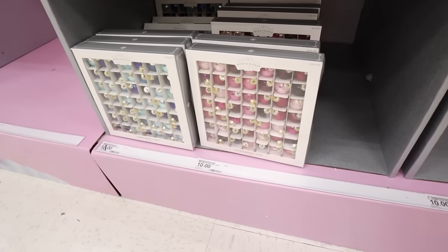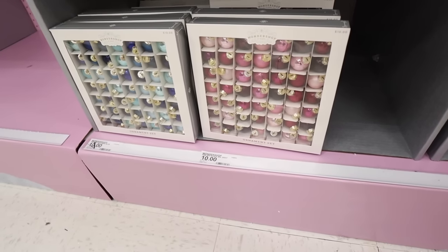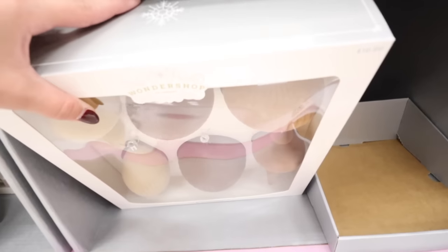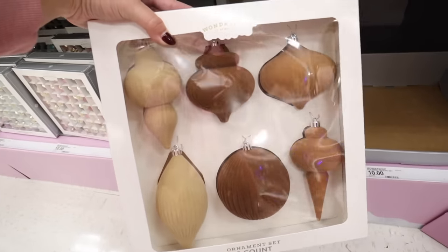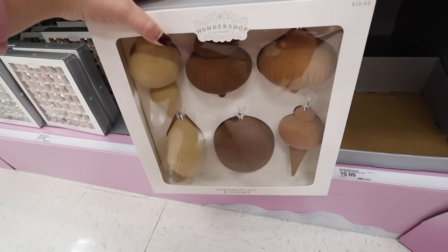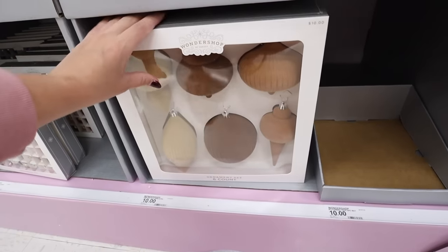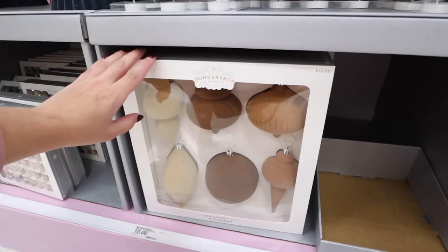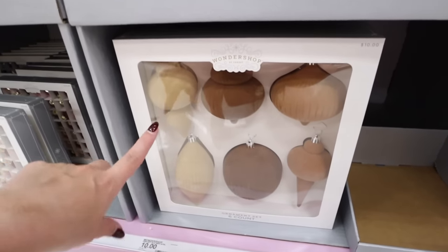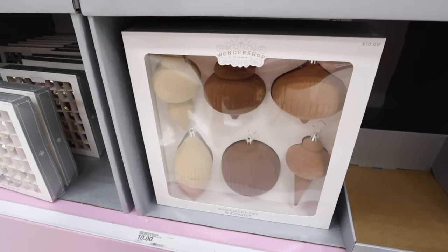Down here, they have little mini ornaments. And those are so itty bitty. You get 40 in there. But look what they have back here. This is the flocked ornament set in the brown color. I'm probably gonna pick up maybe 2 of these. I really, really love these and I think they'll complement a lot of the other ones I have. And you do get 6 for $10. I feel like $10 is a pretty good deal. They're larger ornaments and I love the fun shapes.